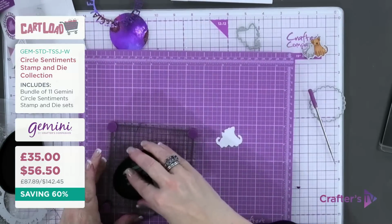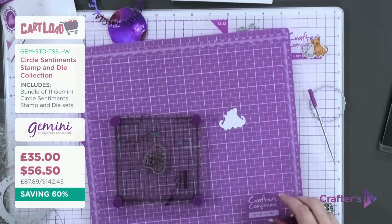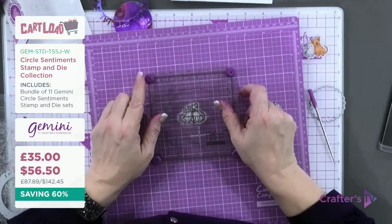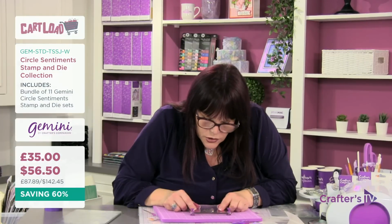It depends on what colouring medium you're going to colour in with. Because I've been using water-based products tonight, I've just taken the water-based ink, but if you were colouring with alcohol inks, you would use the alcohol ink. Now I'm just going to poke my head a little bit into shot so I can see that I'm going onto the top. And just place that down.